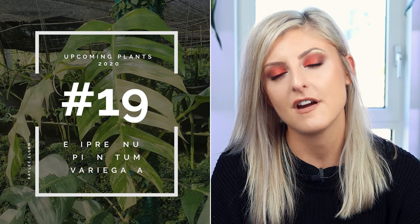The next plant that is up and coming in 2020 is a very misunderstood and misperceived plant. It was around last year. It had a hefty price tag. It still kind of does, but a lot more of these are coming onto the market because they're a little bit easier to propagate. So I predict the price on these is definitely going to go down. That plant is the Epipremnum pinnatum variegata.